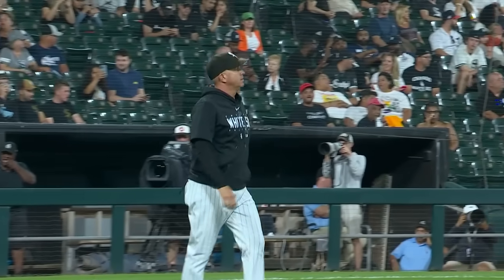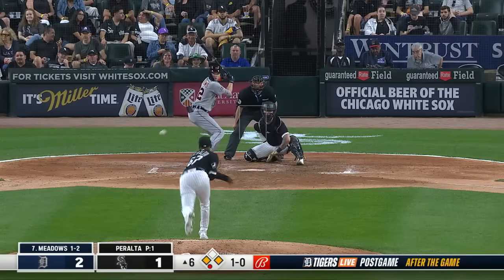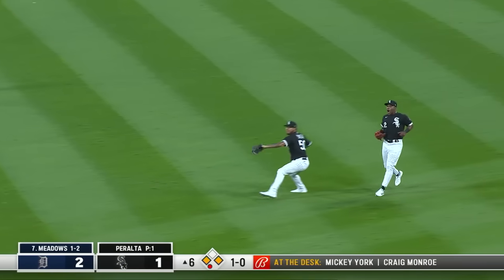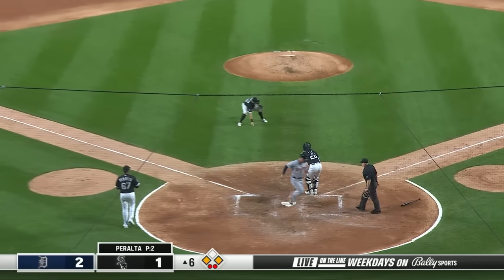So this will be the end of the line for Touki Toussaint. Sox will go to the bullpen. Sammy Peralta, lefty, takes over on the mound. Facing the lefty, Parker Meadows. Meadows in the air, shallow right field, long run for Colas. It's Sosa who backed up and made the play. That ball skipped away. Torkelson's going to score.